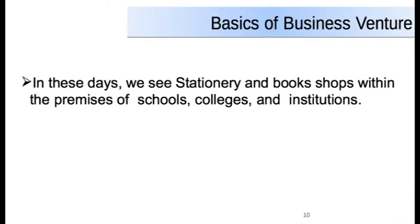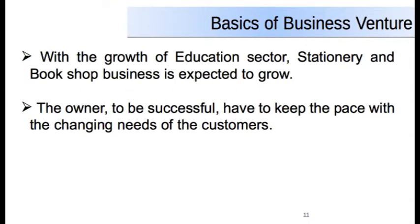These days, we see stationery and bookshops within the premises of schools, colleges and other institutions also. With the growth of education sector, the stationery and bookshop business is expected to grow. The owner, to be successful, has to keep pace with the changing needs of the customer.